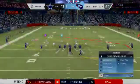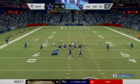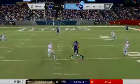They tried a quick hitter inside, but that one was swallowed up. What they're hoping is this big defensive lineman will take the bait and move laterally and open up a crease that they can run through. Didn't happen on that play.